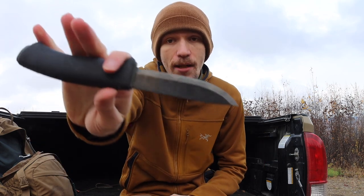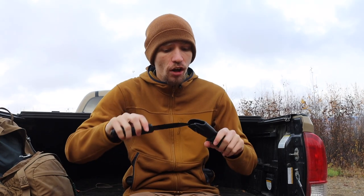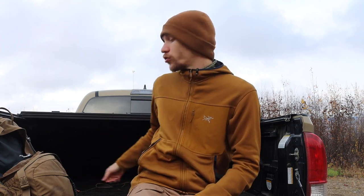Next up on the list is the Mora Bushcraft Black, and I really do like this knife, very much like the Kansbol. It's just a little bit more robust, heavy duty, and a great general purpose knife overall for wilderness use, and that's why it's in the collection.